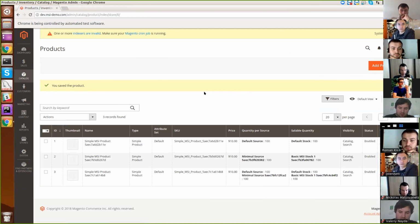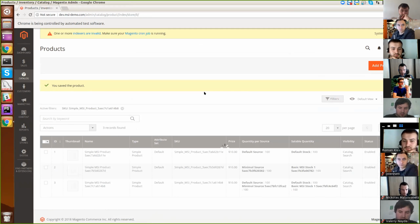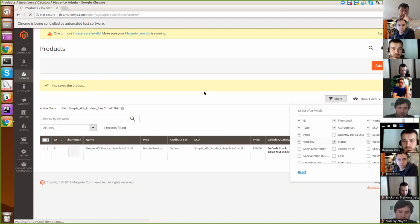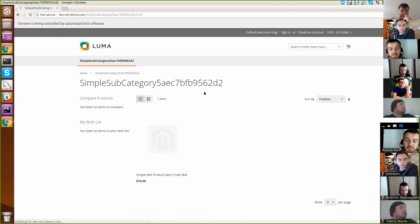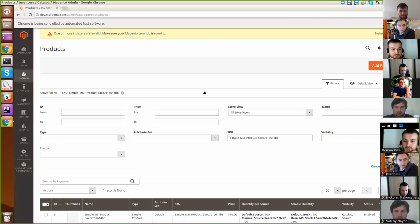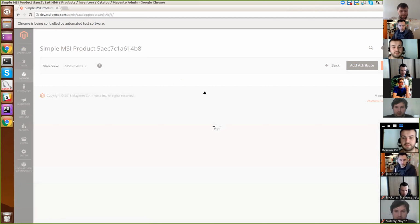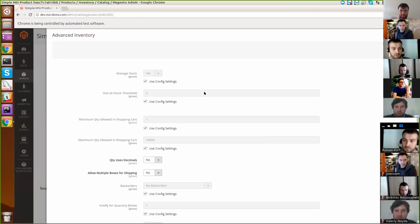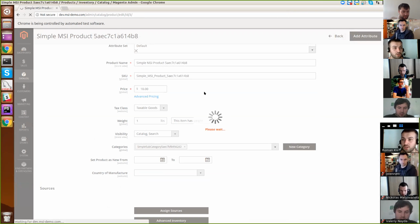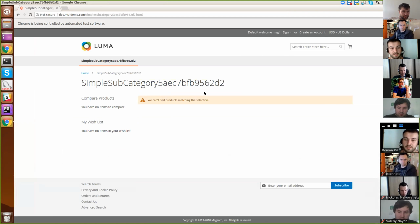Now we check the grid and go to the front end. The product is visible on category page, and then we return back and find this product in grid, open it, press advanced inventory, set out of stock threshold to 101, save the product, go to the front end again, and the product should disappear. Yes, it disappears.